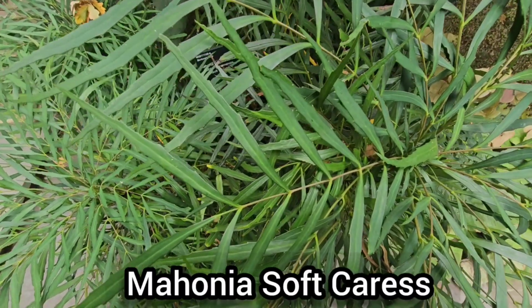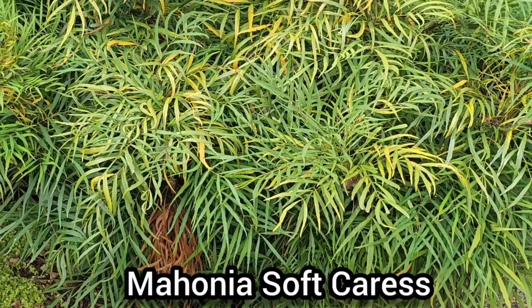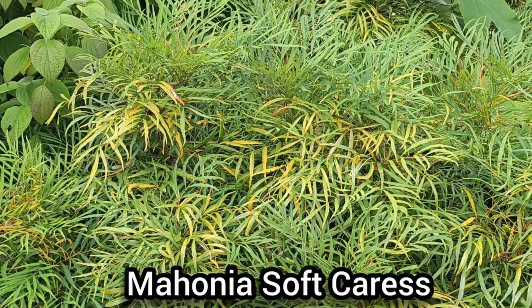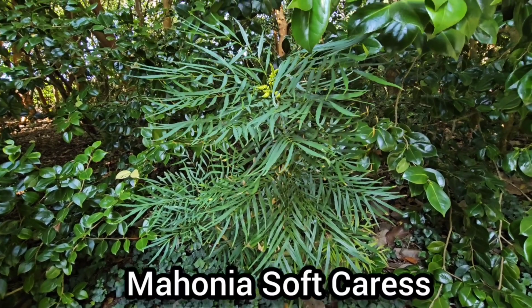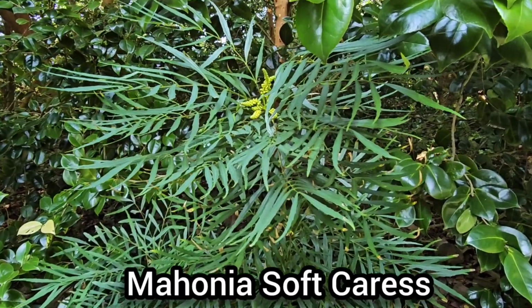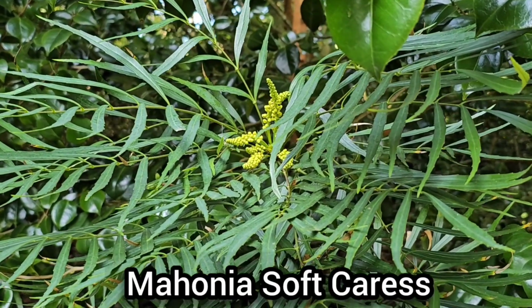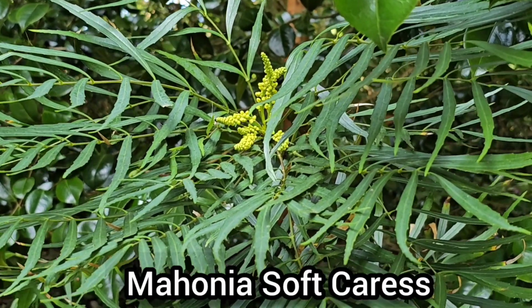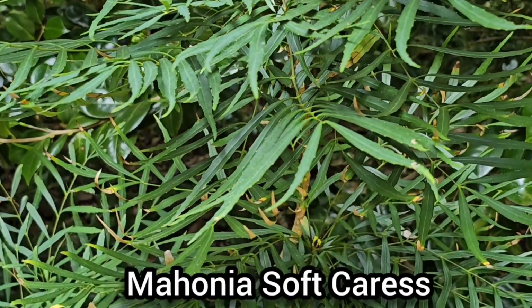They grow in most soil types but prefer well-drained soil and do well in full sun or partial shade. It won the Chelsea Flower Show Plant of the Year in 2013, and in summer and autumn it will produce these beautiful honey-scented yellow flowers. Although I've talked about soft caress here, there are other varieties of Mahonia which have holly-like leaves and can also provide winter interest.